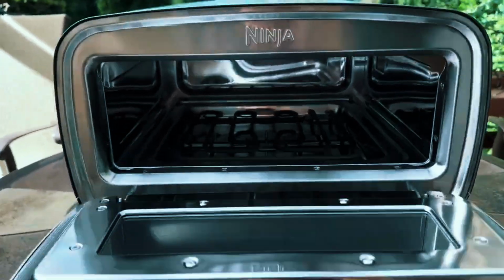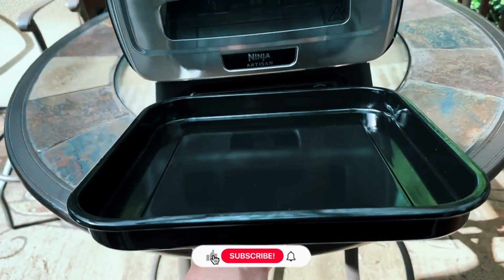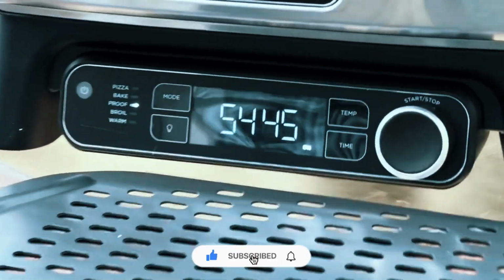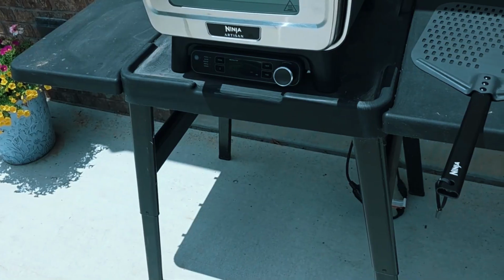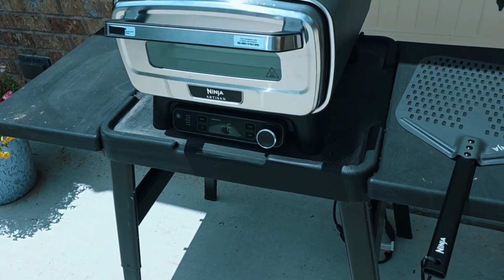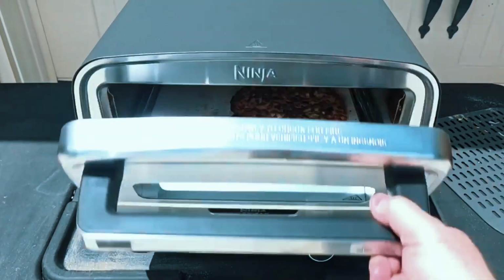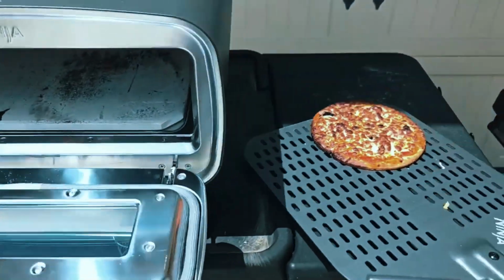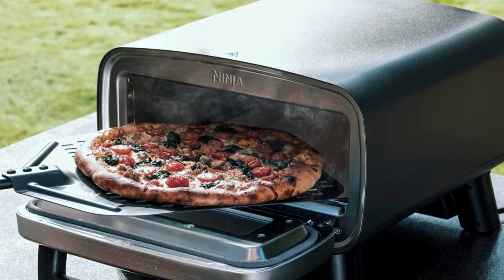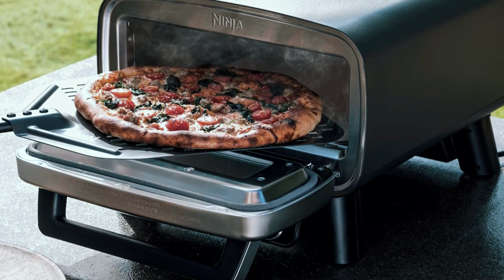It features adjustable heat zones so you can control the cooking of both the crust and the toppings for better results. Lightweight and portable, it's easy to set up, store, and move around, perfect for anyone short on space. It's perfect for urban dwellers or anyone without outdoor space who still wants to enjoy homemade pizza. This oven is also a smart choice for beginners or anyone looking for maximum convenience without fussing over fuel or fire.